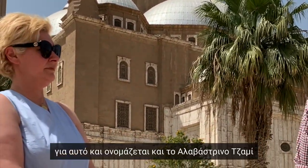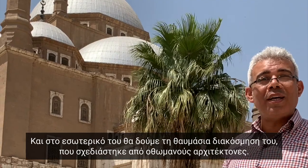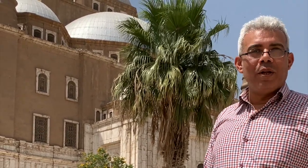The mosque, inside and out, was covered by an alabaster casing layer. This is why it's very common to call it the Alabaster Mosque. And from inside, when we go inside, we are going to see a beautiful style of decoration. It was imported to Egypt by the Ottoman architect who designed and built the mosque.